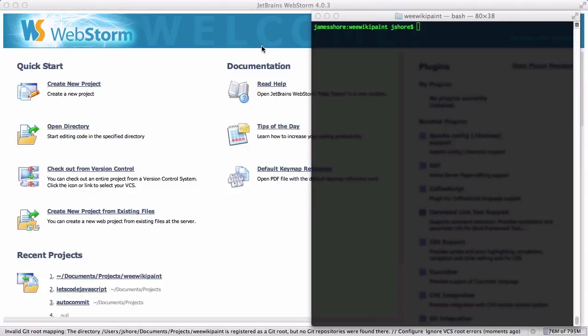Now there's two channels here. There's the live channel, which is what you're seeing now. In this channel, we're going to develop a web application from scratch. There's also a lessons learned channel. What we're going to do in that channel is distill out the primary lessons of this live channel into little bite-sized lessons that you can come back to and reference easily in the future.